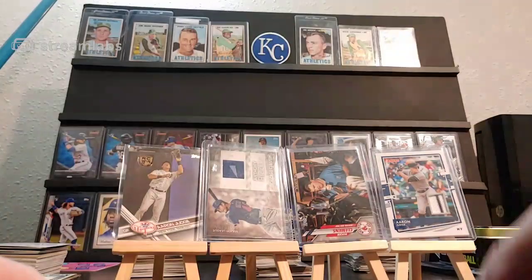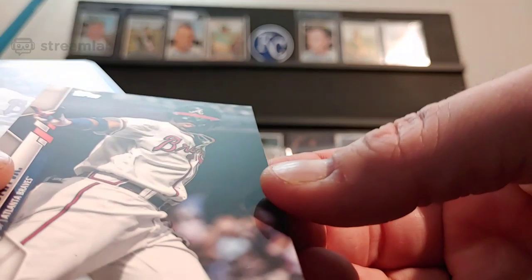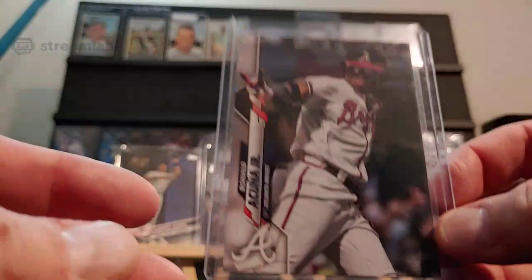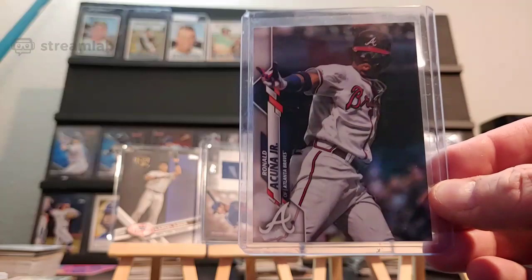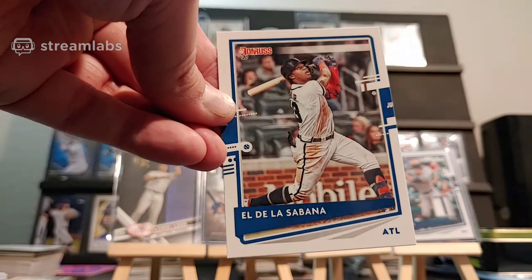Here's a few. This is just the regular base. This is opening day. Quarter. This is the regular Topps Series One for a quarter, and then this is the Topps Series One without the logo, it's missing. They've been selling for around 7 or 8 on eBay. I'll do that one for 5. I got this one for 50 cents. It's the Donruss 2020 nickname name variation.